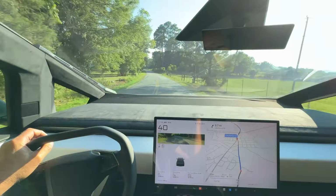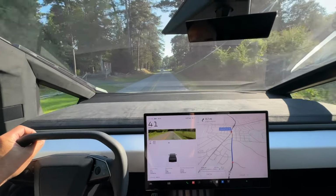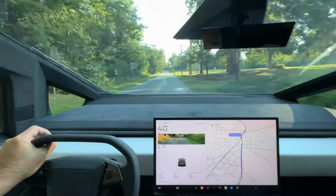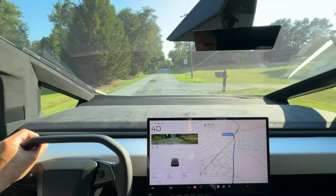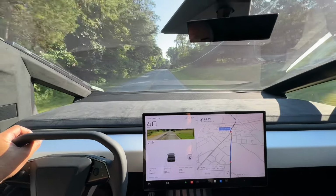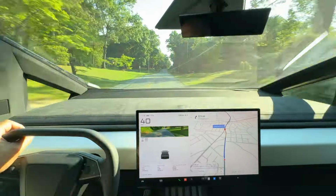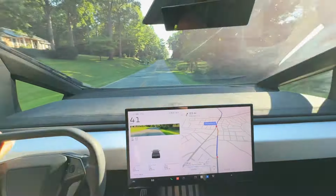Now, Tesla's got a really good roadside service thing. You go right on your app, you indicate that you have a flat, and they will dispatch the appropriate people and or equipment to solve your problem. It is, however, Thursday afternoon. It's 6:30 p.m. I would imagine that the wait time could be hours.